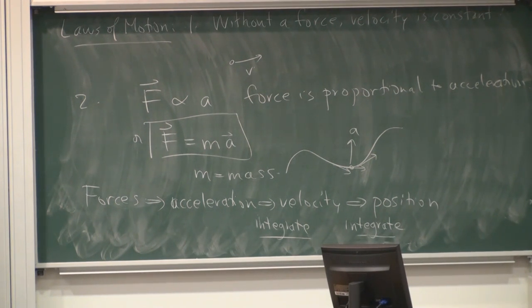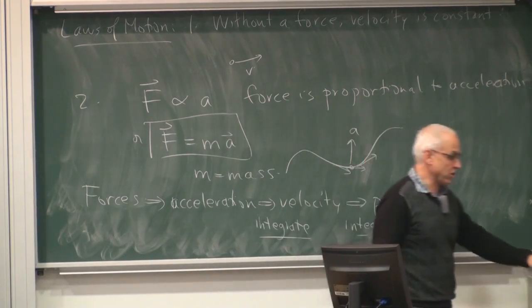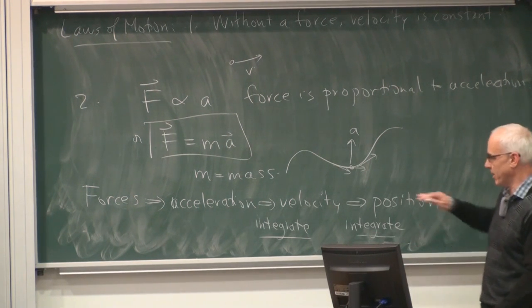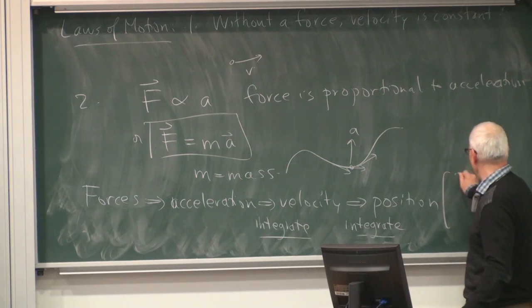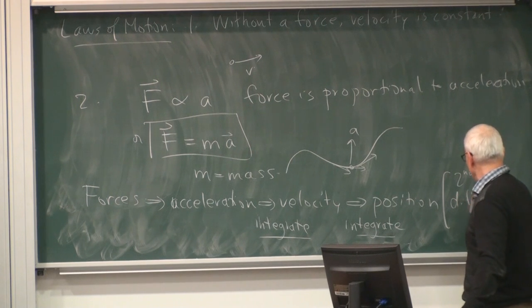Or as the 18th century mathematicians would have said, you need to solve a differential equation, a second order differential equation, because there's really two integrations that you need to do. The 17th century people didn't think so much in terms of differential equations, but that became very popular once Euler started applying his understanding of this situation. So it really became a second order differential equation.